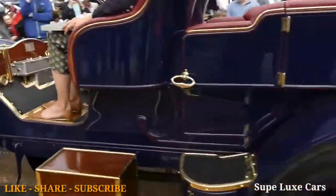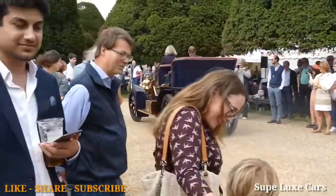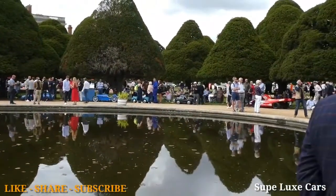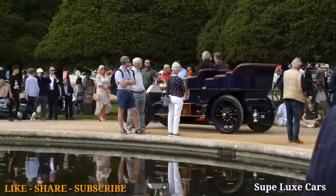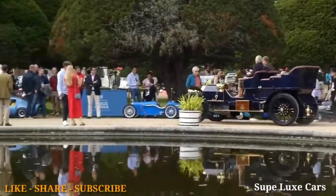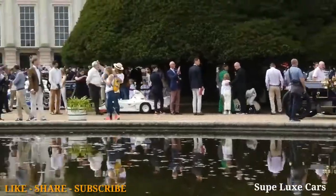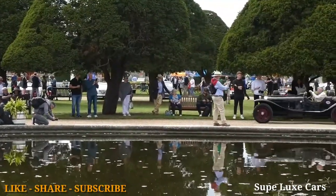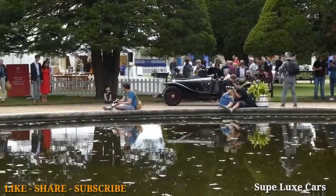So the next car, which is the car in our 1920s decade award, is the 1929 Alfa Romeo 6C 1750 with coachwork by Zagato. The Zagato body 1750 is without doubt one of the prettiest pre-war motor cars, and the smaller brother of the mighty 8C Alfa Romeo. We're going to have a look at the car in a minute, but as you can see, it's got a long louvered bonnet, flowing wings, absolutely delightful lines.